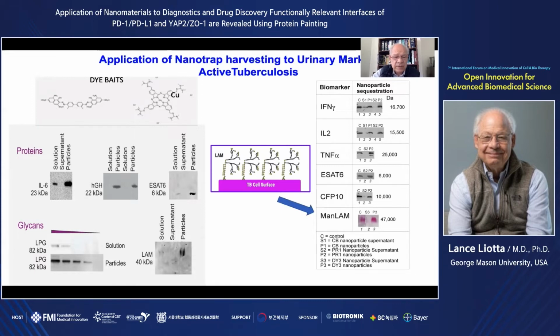And what we found is that our nanoparticles could capture very rapidly and concentrate, this is never before possible, a whole series of markers that come from the surface of TB organisms and also can capture the inflammatory reaction that the host has to those markers.